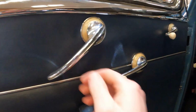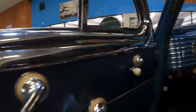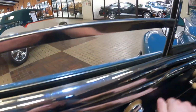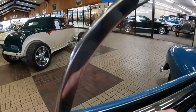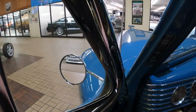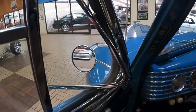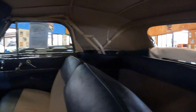Armrest, door handle to get out, window crank for the big window, crank for the vent window. Notice all the chrome and bright work on the door. That's how the window operates, and notice it's all trimmed out. That's how the vent window operates. Take a look at this interior.